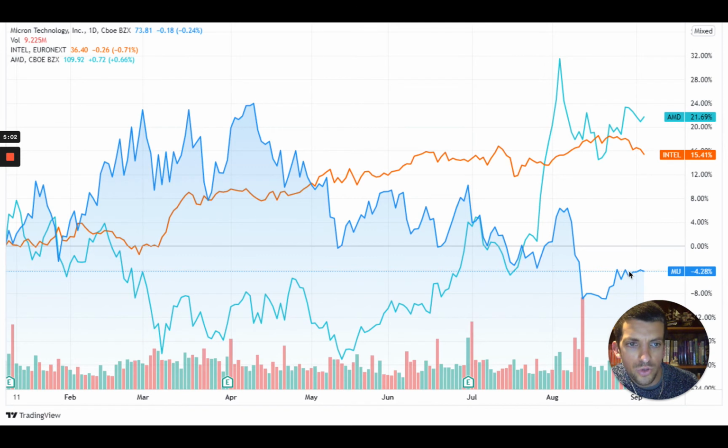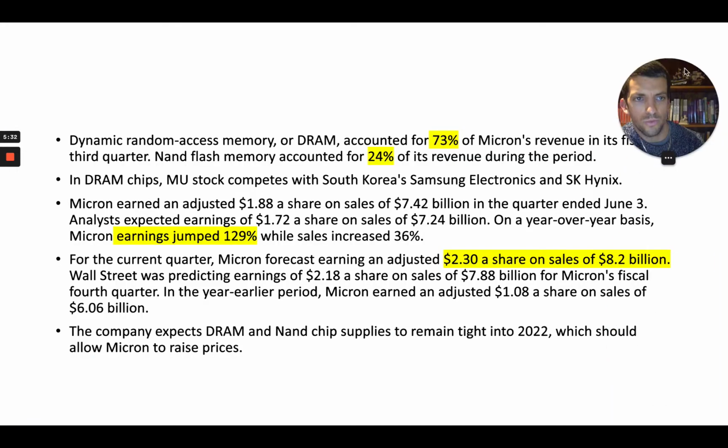So as you follow the cursor there, we've got a couple of competitors. We've got Advanced Micro Devices and Intel. The company also competes with Samsung. And you can see that those companies have done extremely well, up 15.4% for Intel on the year, AMD up just shy of 22%, and yet Micron's actually dipped back 4% over the same time horizon. So interesting, that seems to be the value play would be Micron, all other things, of course, being equal.